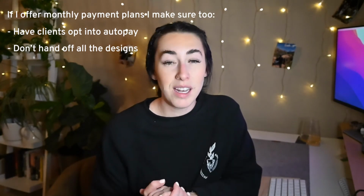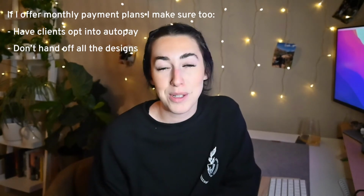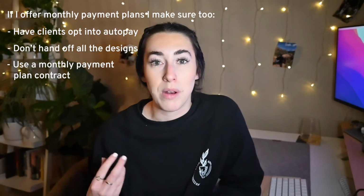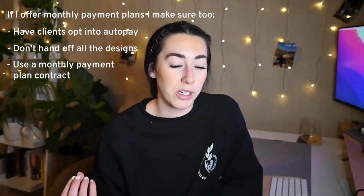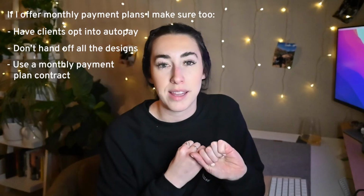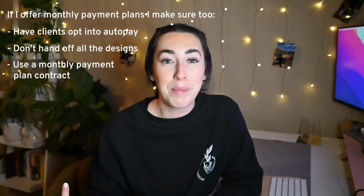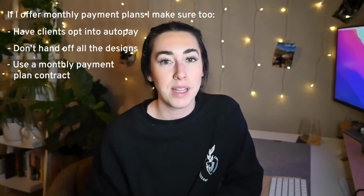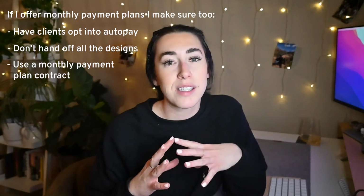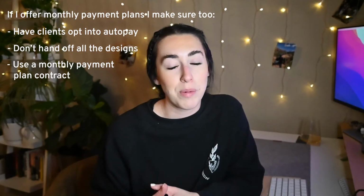Also, another thing to make sure of once they decide they want to do the monthly payment is make a contract that is really based around the monthly payment plan. So make sure you're including options or line items that mention that they've opted into auto pay and that you have the right to pull the payment every month up until that date that you guys have set. Make sure it's just very, very clear in your contract, because it'll really help you down the line.